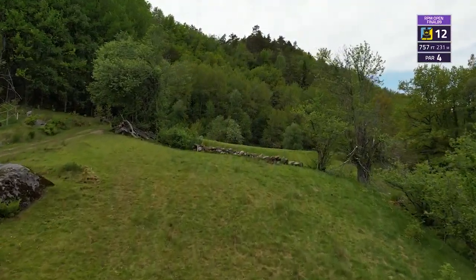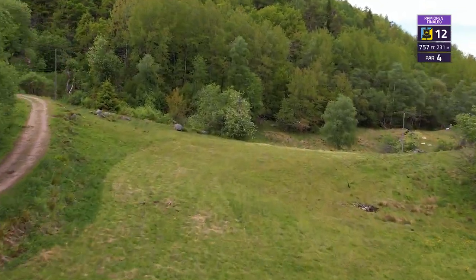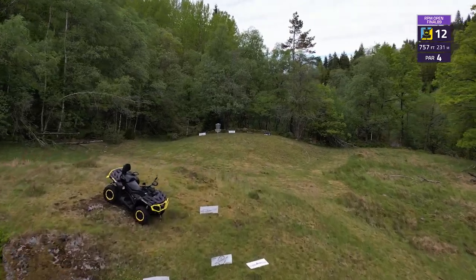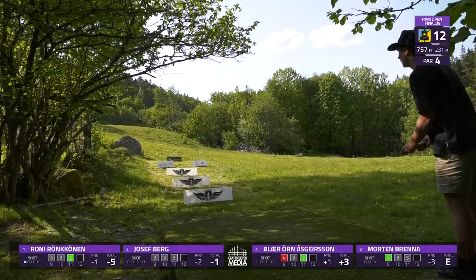On to hole 12, 231 meter par 4. This is a difficult shot to assess. Definitely have to clear, land yourself in a good spot, avoid the ATV right there, and place your disc nice and clean on this mounded green.